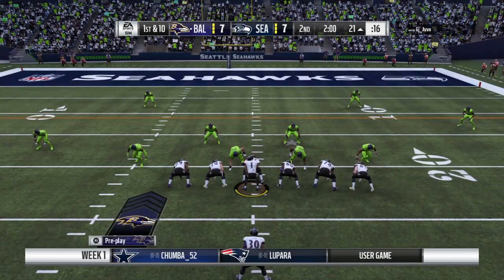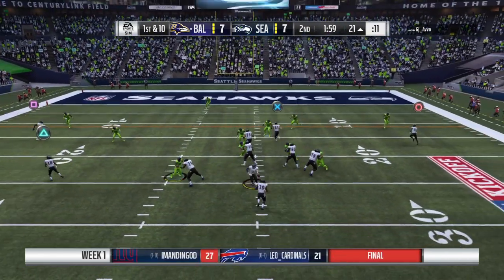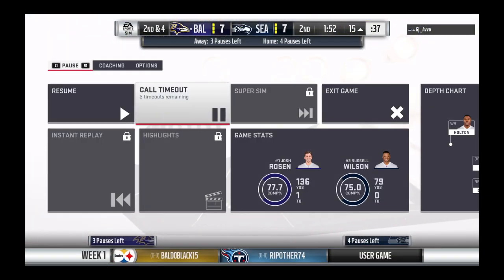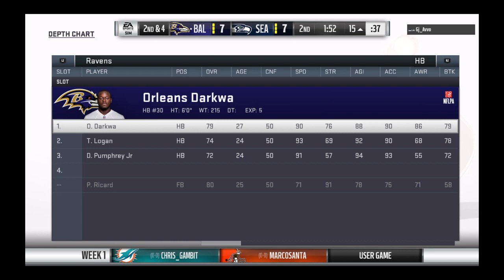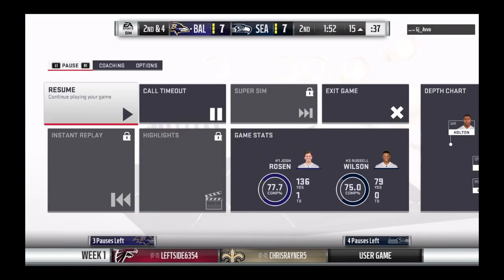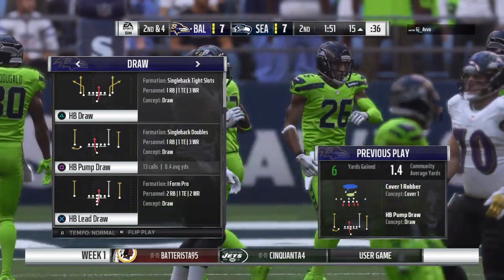Here we go now. Green 39. Now a carry here for Orleans Darkwa, and he's going to fight his way forward for a modest gain. It's a 6-yard pickup, and it gets him to 2nd and 4.